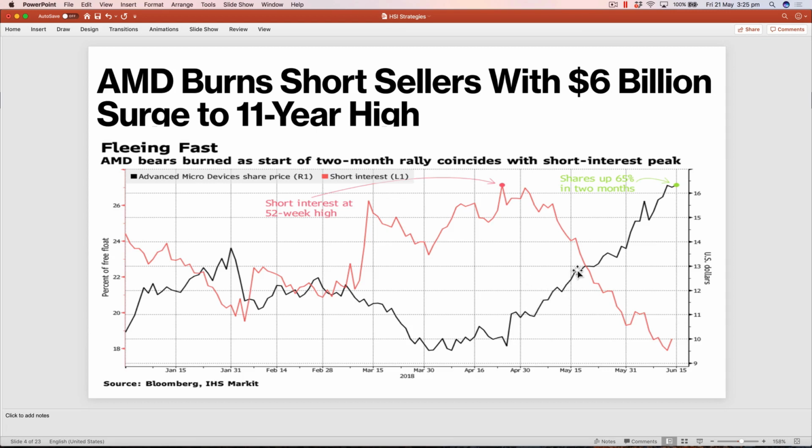What causes a stock to move higher? People buying it, right? So with something with high short interest, we know that if the price goes up, this black line, people are then forced to buy to cover that stock. What causes a stock to move higher? People buying it, and then it results in a short squeeze. This stock moved up 65% in 2 months.